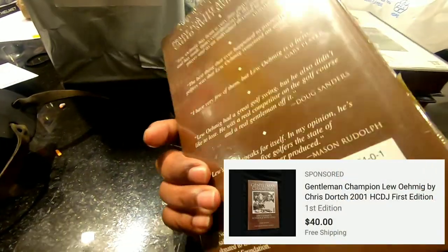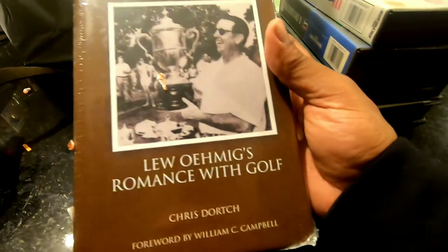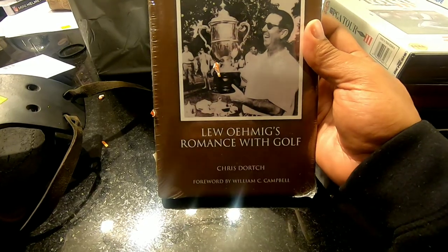But I couldn't find the book at all on eBay, so I don't know what I'm going to list it for. Maybe $20, because it's, like I said, factory sealed. And for some reason, I got a bunch of golf stuff. It wasn't on purpose, but this is a golf book, and I got the golf games. But we'll see. I don't know what I'm going to list that for yet.